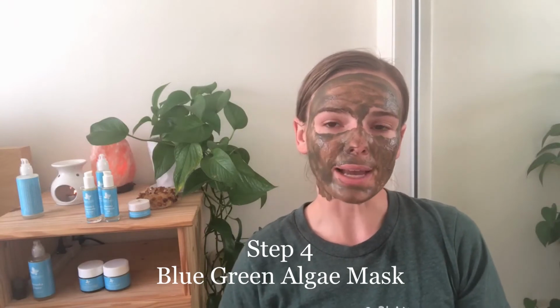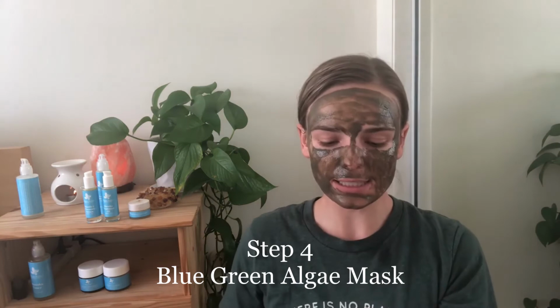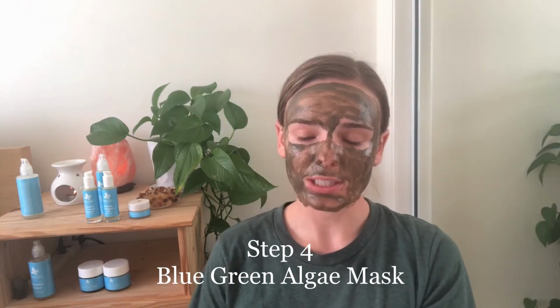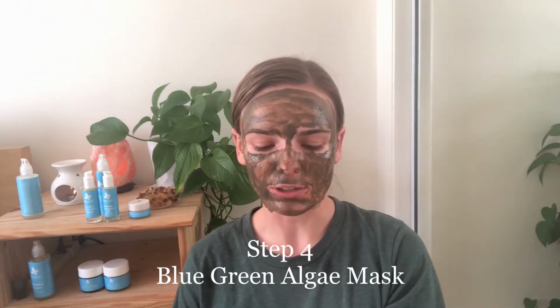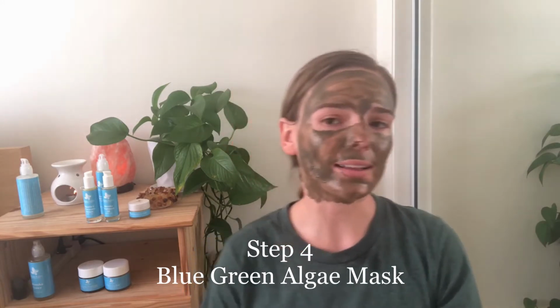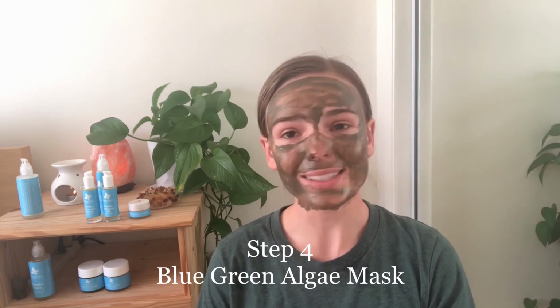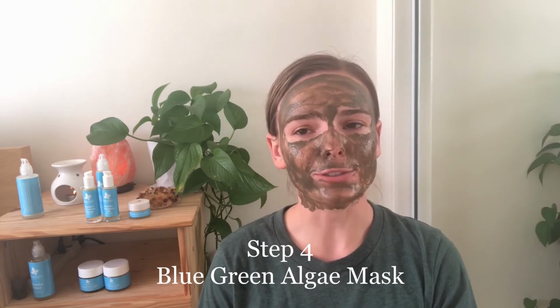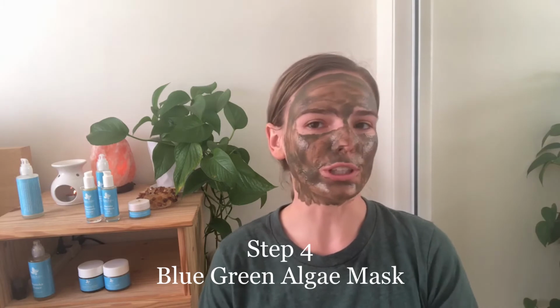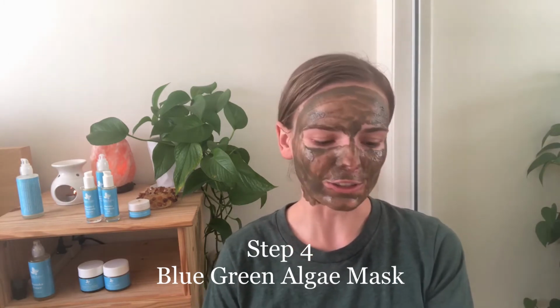So while I have this mask on, I'm going to talk about some of the benefits of it and read through the ingredients. Like I mentioned, this is an algae mask, so it has Irish moss, spirulina, and chlorella. Those are very alkaline ingredients for our skin. Our skin can be acidic, and after just doing so much exfoliation and extraction, you want to bring that balance back to your skin with alkaline ingredients.